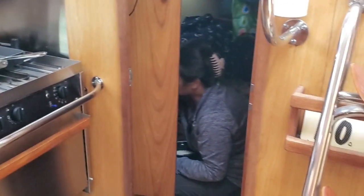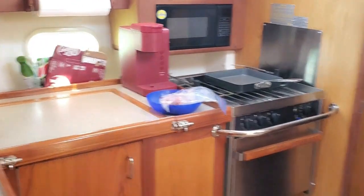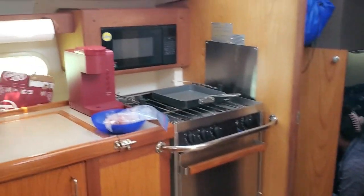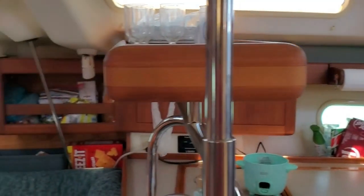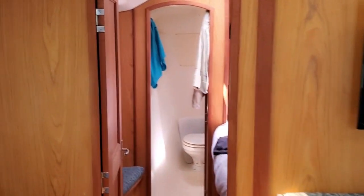And Maria is looking for something to make for lunch or dinner. Oh, Korean barbecue. But so eat on the boat, save money for boat maintenance. Well, now we're just sitting here on anchor, and it's our last night at anchor. It's kind of sad.